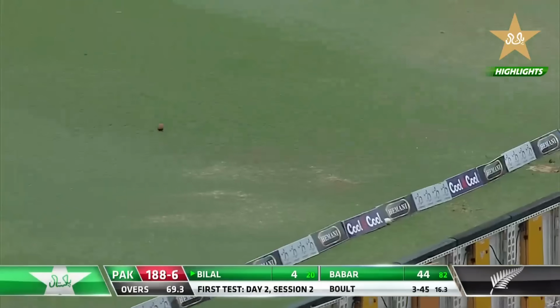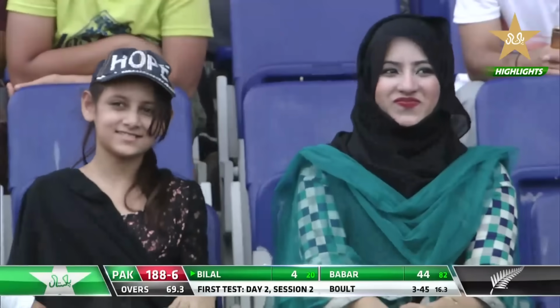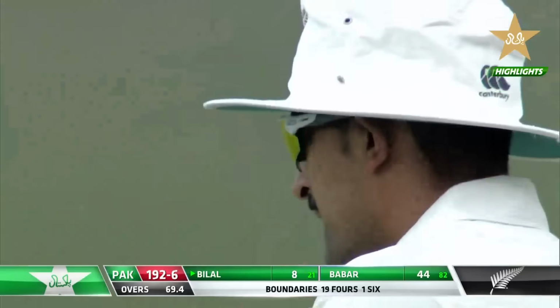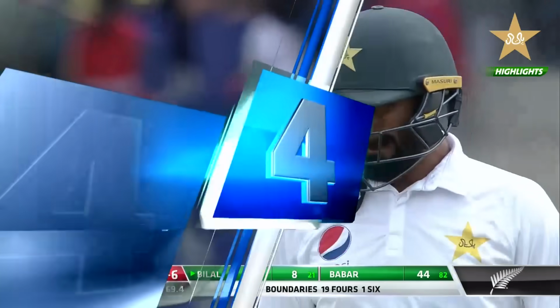Oh, he thought he can't get down. A couple of little misfields off Trent Boult's bowling today. That please him a lot. Yeah, easy runs have been given away to Pakistan. They'll be happy with that. They need another partnership to come good.